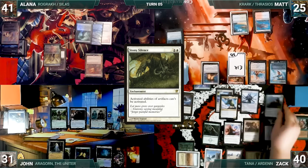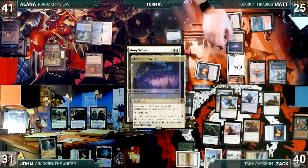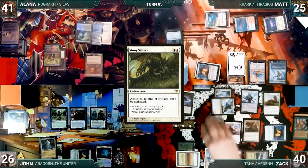He casts Stony Silence. In response, Matt activates Thrasios, scrying 1 and revealing a Cavern of Souls onto the battlefield tapped, naming Wizard as it enters. Stony Silence resolves and Zach moves to combat. He attacks John with Yasharn. John takes 5 and Zach passes the turn.